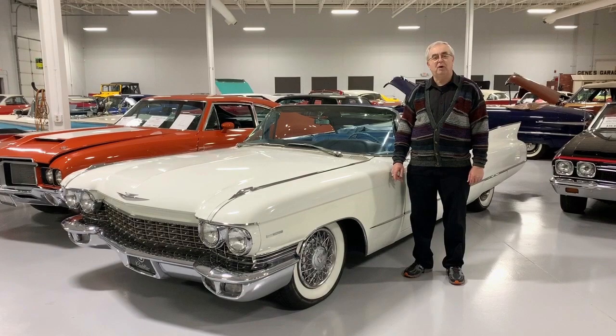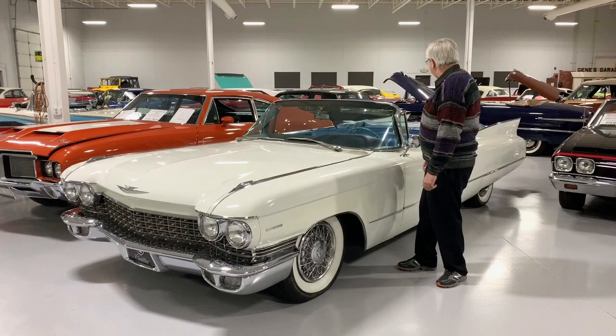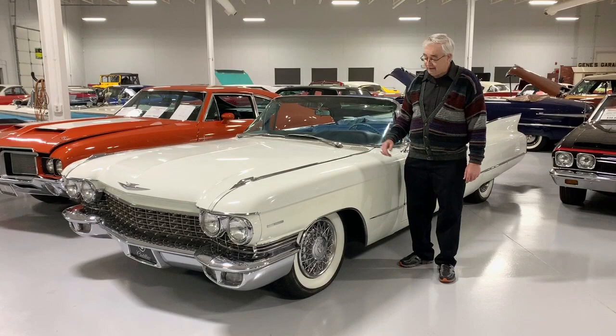Today we're going to tell you a little bit about one of our cars in our inventory, a 1960 Series 62 Cadillac convertible. You better make sure to have a long enough garage because this one is a little over 19 feet long from stem to stern, and it's a beauty. It's a big, big car. Nicely redone car in the white finish.